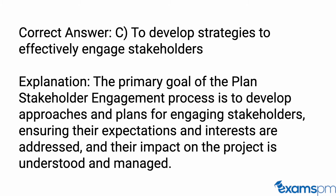Correct answer. C. To develop strategies to effectively engage stakeholders. Explanation. The primary goal of the planned stakeholder engagement process is to develop approaches and plans for engaging stakeholders, ensuring their expectations and interests are addressed and their impact on the project is understood and managed.